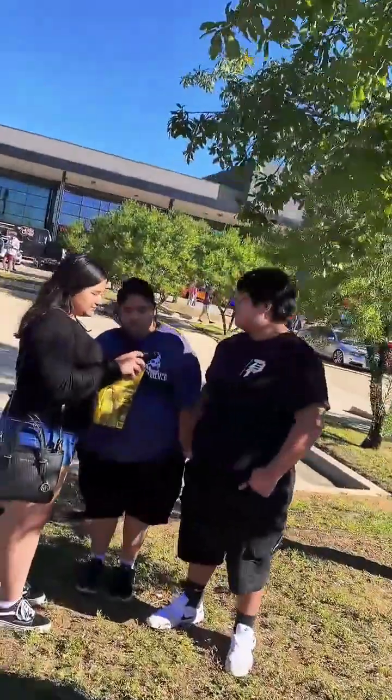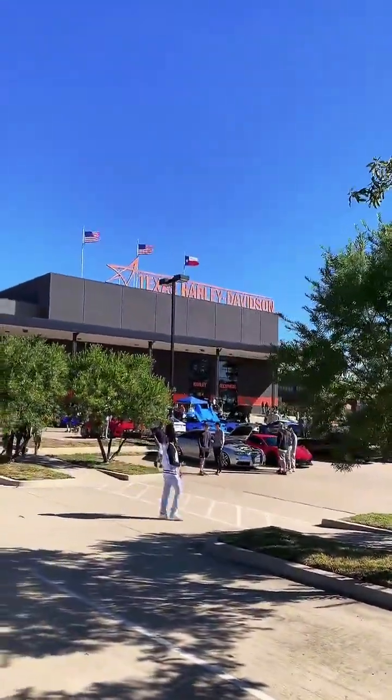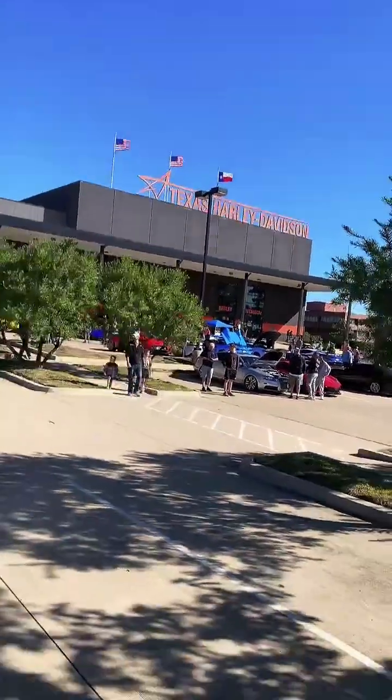This is at Texas Harley-Davidson in Bedford, Texas. It's a Cars and Coffee event at Texas Harley-Davidson in Bedford, Texas.